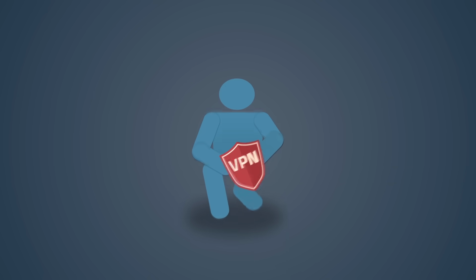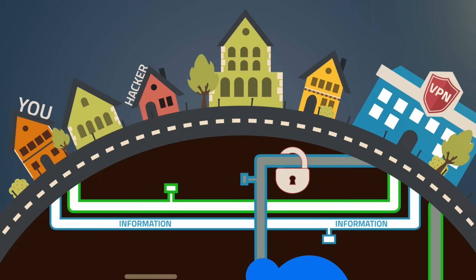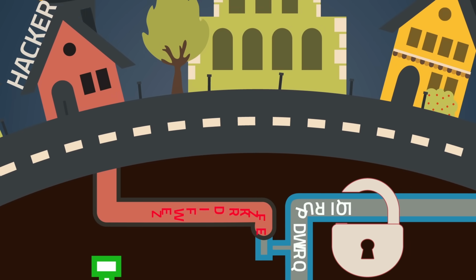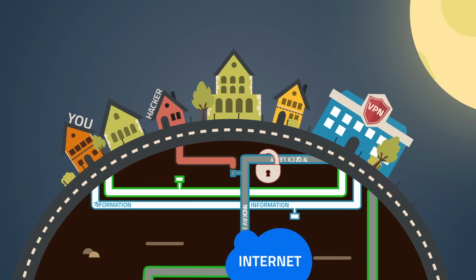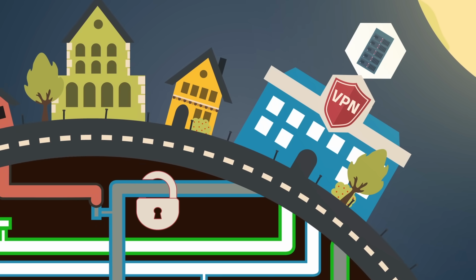So how does a VPN protect my privacy? When you send information online, a VPN creates a tunnel that encrypts your information. This way, if someone gets a hold of your data, they won't be able to read it. The tunnel also makes it harder to hack in, but don't be fooled, it is still possible, just much harder to do. A VPN also adds in an extra server.